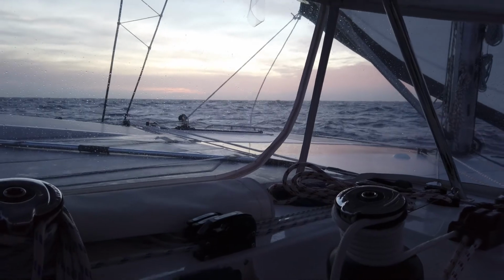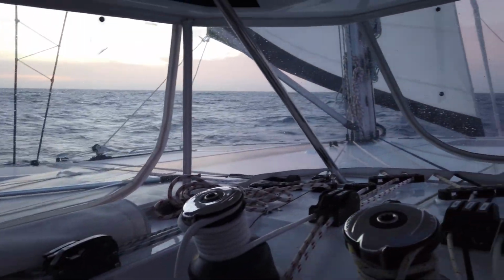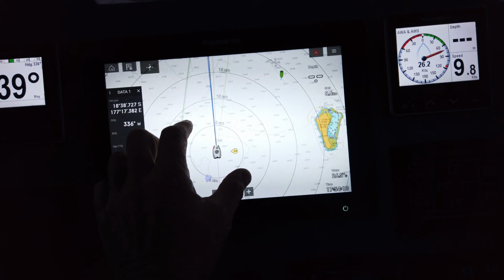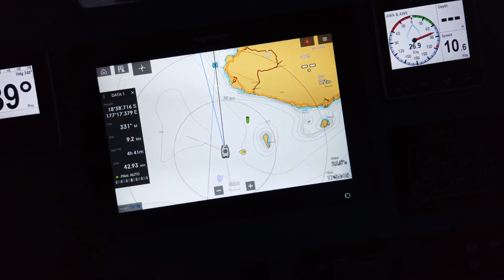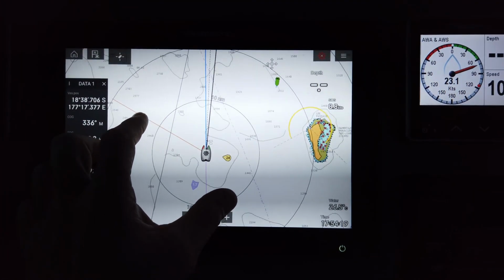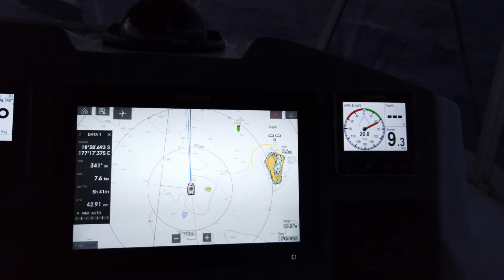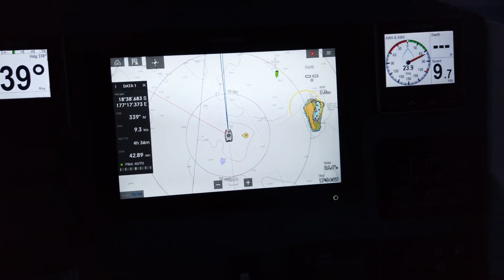Well, this is our last evening at sea. 6 days from New Zealand to Fiji. Here we are. Little X marks the spot. So just 40 nautical miles to go. We've just noticed on the AIS the New Zealand warships coming to greet us. Must have been something we said. Who knows?